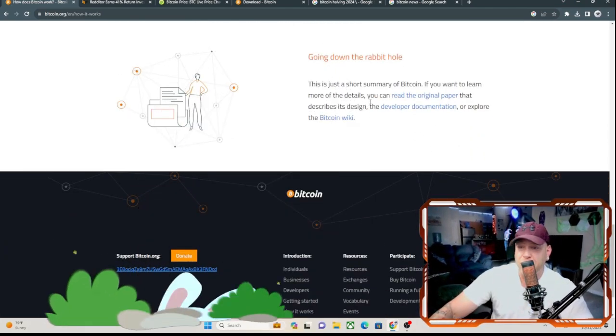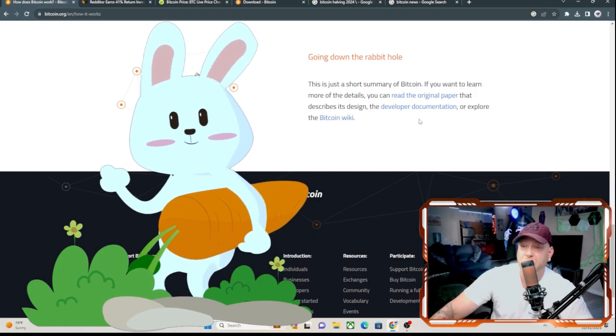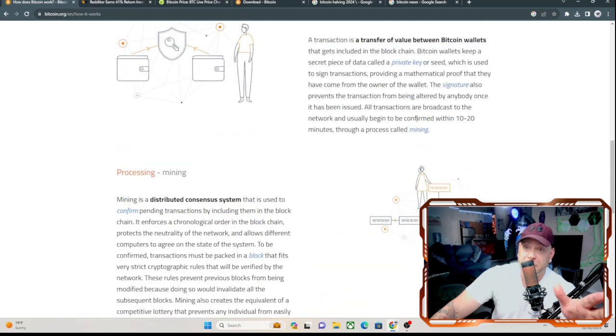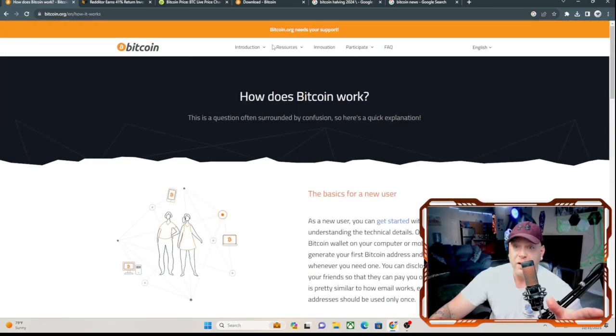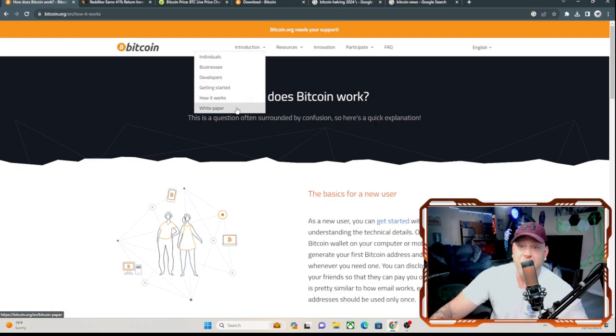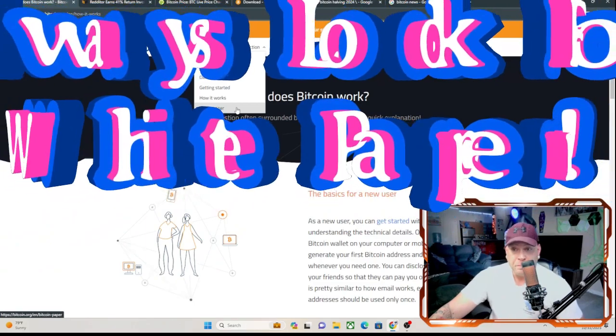Going down the rabbit hole, this is just a short summary of Bitcoin. If you want to learn more about it, what you want to do is go into the white paper. Honestly, we are going to jump into the white paper right now. And to do that, you come over here to resources, documentation, or introduction and white paper, right here at the top of the page.